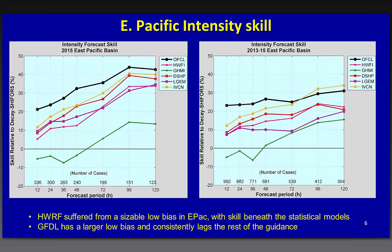In the Eastern Pacific, not as good here. The ATORF has a pretty significant low bias, as did the GFDL, and consequently really lagged behind the rest of the guidance. The GFDL had a higher low bias and really struggled. The skill here was actually pretty high if you look compared to Decay SHIPS. So we actually had a lot of skill this year, which was good, but as the season wore on, forecasters were able to recognize that there was a pretty big ATORF bias and to kind of use that to your advantage. But it took some time to figure that out.